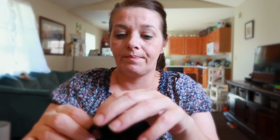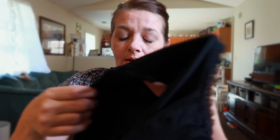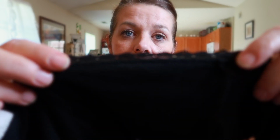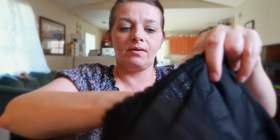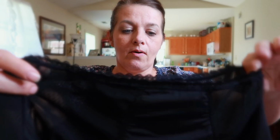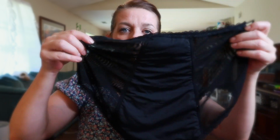I think they're made really nicely because I've washed these many times, probably 4 months maybe, and they've held up really well in the wash. Now I do wash them in cold, and they have beautiful detail. The lace detail is really pretty. They have different mesh panels that are cooler, and these are pretty. They don't look terrible. They really don't.